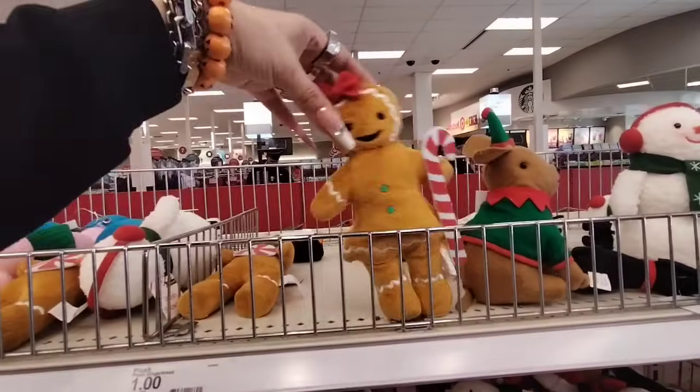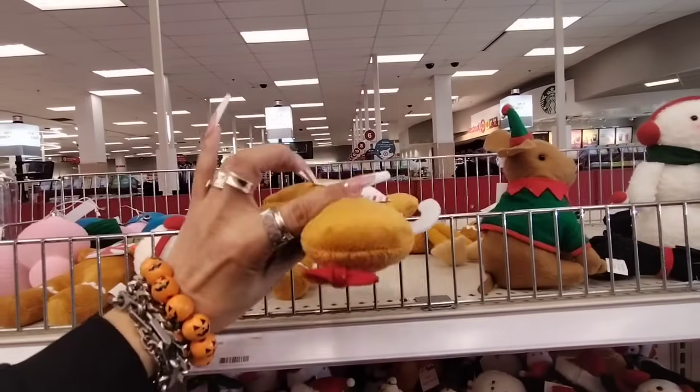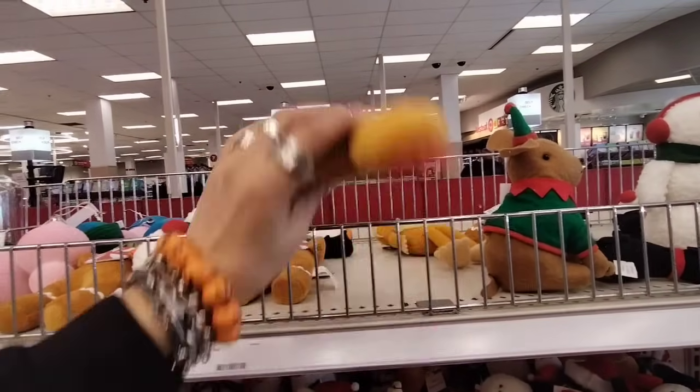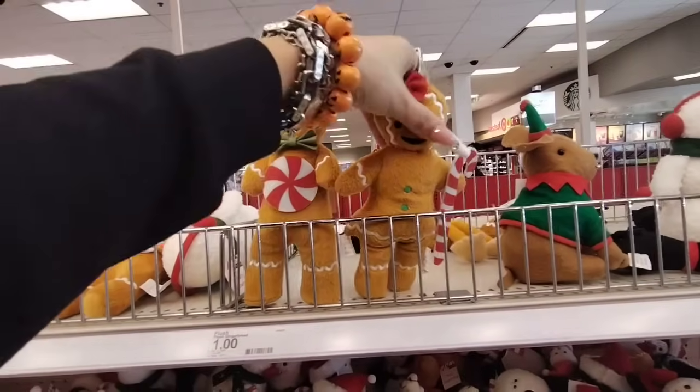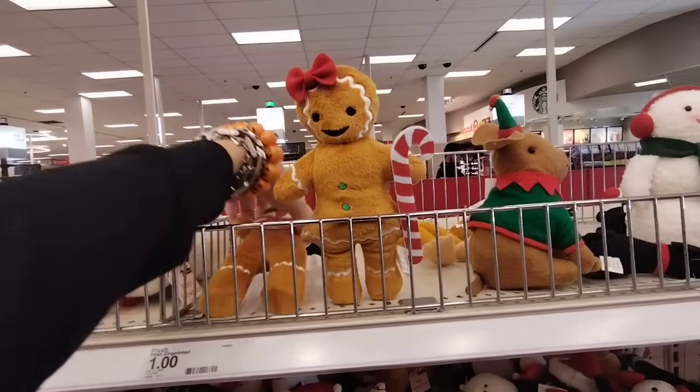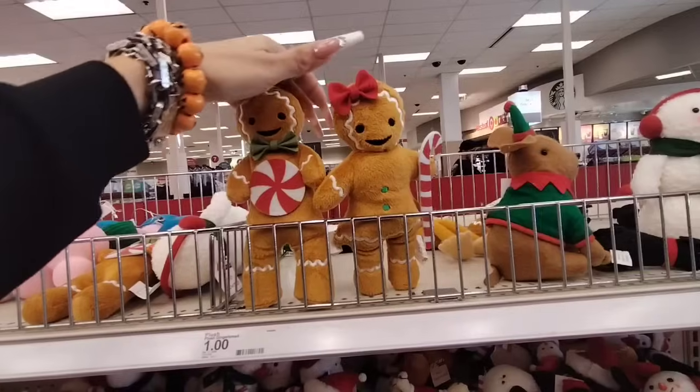And look at these cuties. These are $3, I think. Are they $1? No. I don't know. $3. And there's her boyfriend. Girlfriend. Oop. Griffith's gotta lay off the sauce, honey.